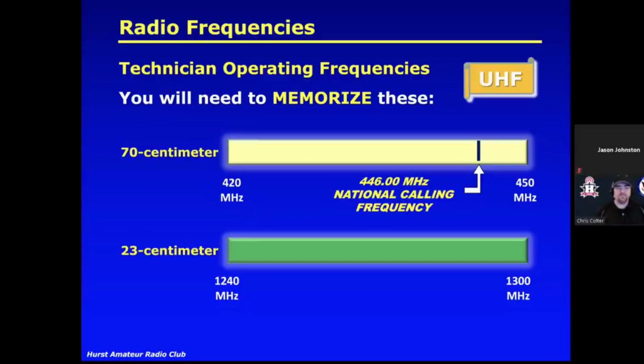We keep going up. 70 centimeters, 23 centimeters. We will oftentimes call the 70 centimeter band just 440. That is not uncommon. It's a 30 megahertz span: 420 to 450 is that frequency range. And then the 23 centimeters, if you look at this, that's 1240 megahertz, or 1.24 gigahertz, to 1300 megahertz, or 1.3 gigahertz. It's just however you want to look at it.